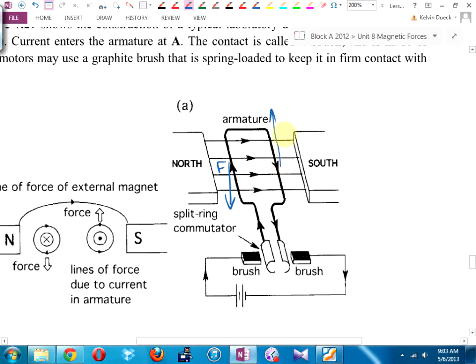Not only that, look, it'll spin. Won't it? If the left side gets forced downwards and the right side gets forced upwards, it's going to spin. Now, if that's all we had, we'd have a problem, because as soon as it flipped over, now I'd have this current on this side, this current on that side, and it would come to a stop. So what we need is some way, once it starts spinning, to let its momentum keep going.